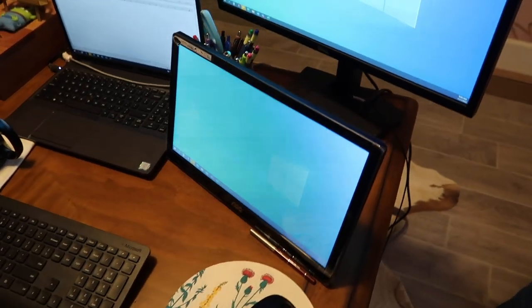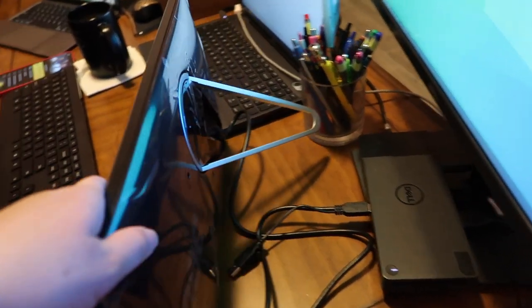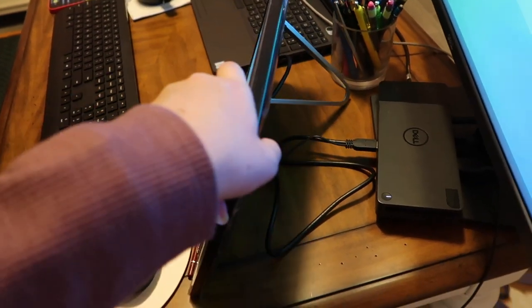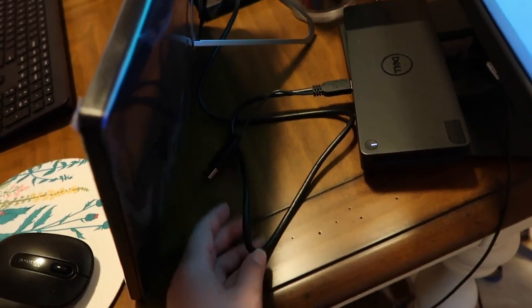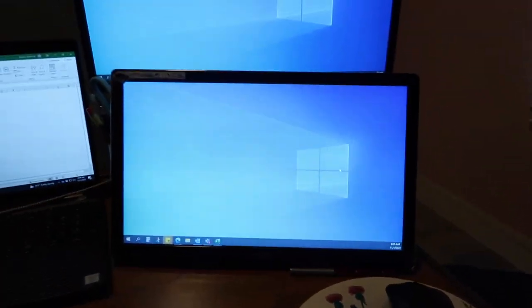So I bought this portable monitor at Best Buy. I tried one from Amazon and it did not work. I did not like it. It required an additional power cord and it had too many things that weren't quite right with it. So I sent it back and I got my money back. But I bought this one from Best Buy and it was $125 when I purchased it. And it works like a dream.